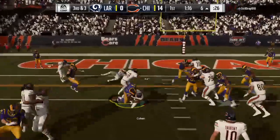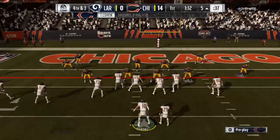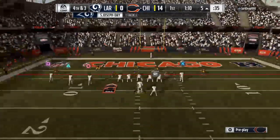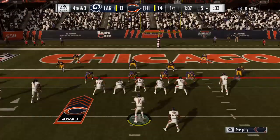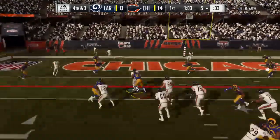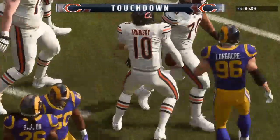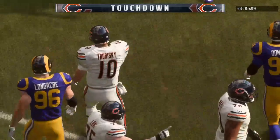On 3rd down, that's Cohen. And they'll get him down here at about the 5-yard line. Just a 1-yard pickup there, and it'll be 4th down. Doubling this guy has to be a priority before moving up to the next level, because the big fella, he just ain't down. And he will score. Touchdown, Chicago. Mitchell Trubisky.